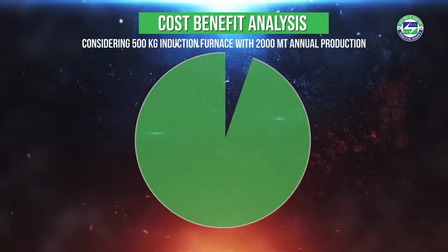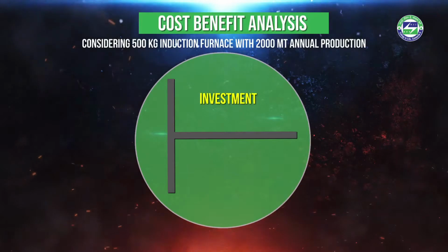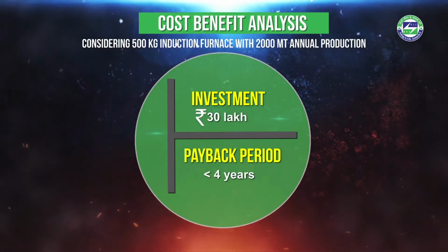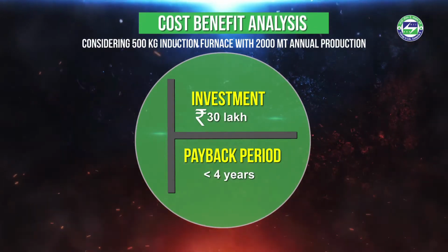The investment required for a 500 kg IGBT-based induction furnace is approximately 30 lakh rupees, which can be recovered within a period of 4 years. Added benefit in terms of life of equipment and higher power factor can be achieved.